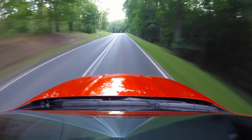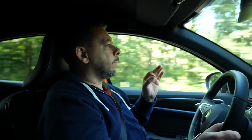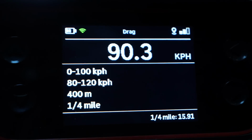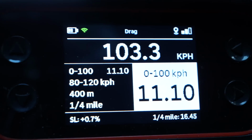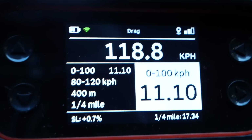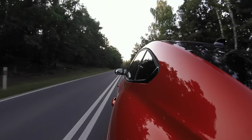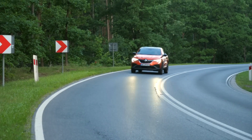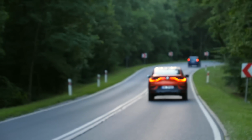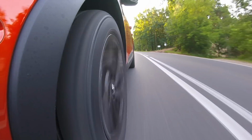Up to about 100 kilometers per hour, the Arkana feels punchy. Feels, because the numbers suggest otherwise. Renault claims the Arkana will do 0 to 100 km per hour in 10.8 seconds. I got over 11. 80 to 120 km per hour should take 8.5 seconds. I got below 8. Interestingly enough, in sport as well as in normal mode, just before reaching 120 km per hour, there's this moment of hesitation. Perhaps this is when the petrol engine stops generating electricity and starts powering the wheels.